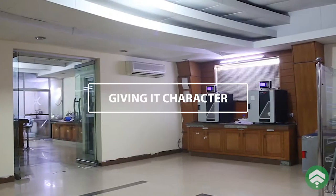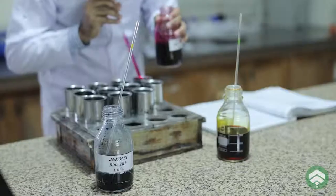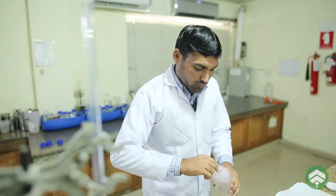The processing lab at IHL is highly advanced and efficient, with new development of lab dipping according to the customer standard, optimization of product recipes and detailed testing of the finished product as per ISO, AATCC or ASTM standards.